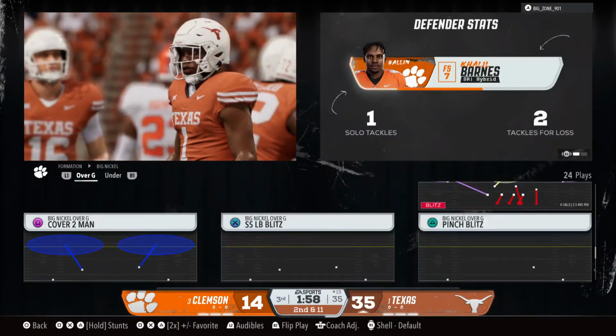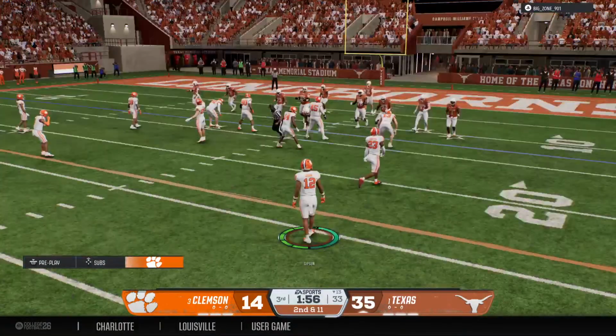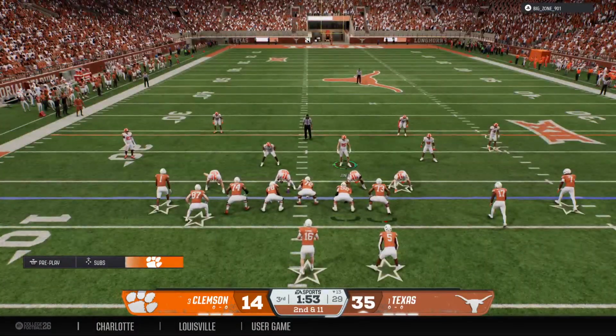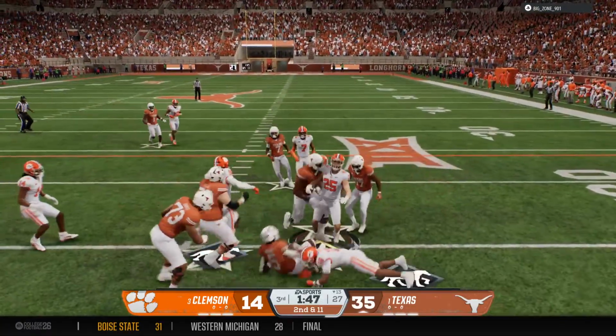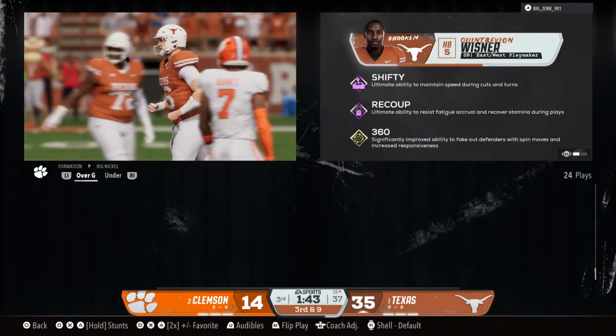I like the idea of mixing it up from time to time because you can't be too predictable. But the execution was a little bit off on this one. You're going to have to go back to the drawing board. It's a short game, but look at that defense swarm to the football.